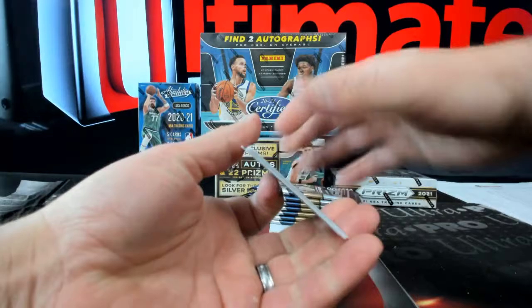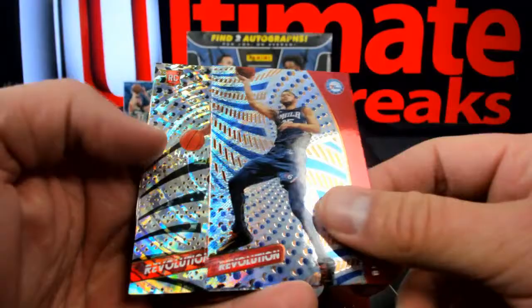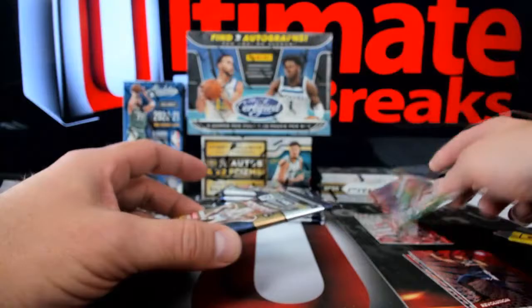mask up. All right, here's Revolution. Let's see if we can't just get weird with this little mixer here. I'll be excited for the new stuff coming out. Here's a over to Atlanta. That's going to be Skylar Mays. And then a nice lift off of Jayson Tatum. Forgot how good Revolution looks.